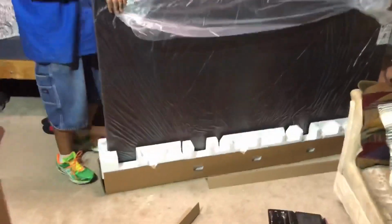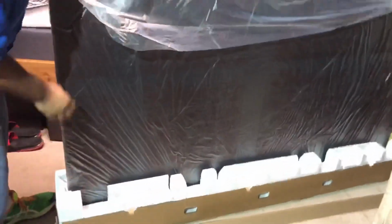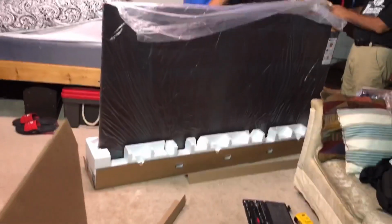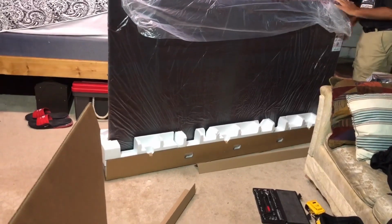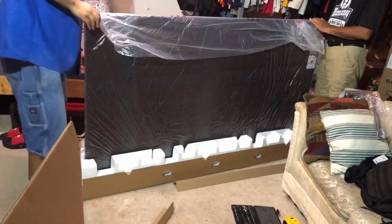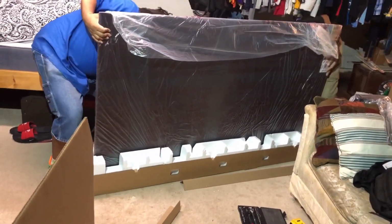So he's doing a complete re-system set today, including a Yamaha 4K receiver, the new Sony Bravia 4K, and he's already got numerous Polk audio. We're gonna do, what, a 7.1 setup? Yeah, 7.1 setup, 6 speakers, center channel, and subwoofer. This is gonna be the ultimate gaming setup.